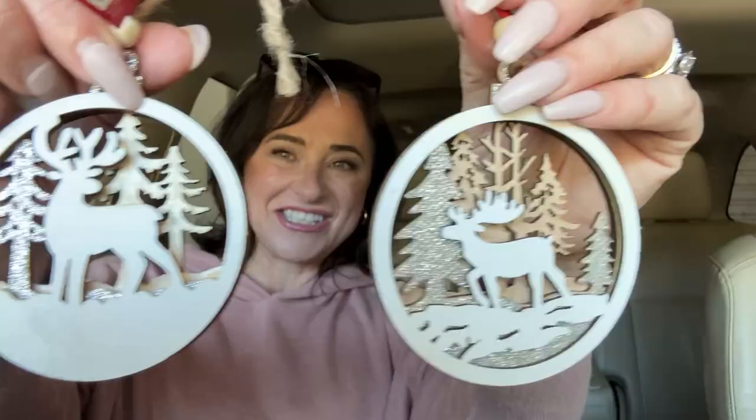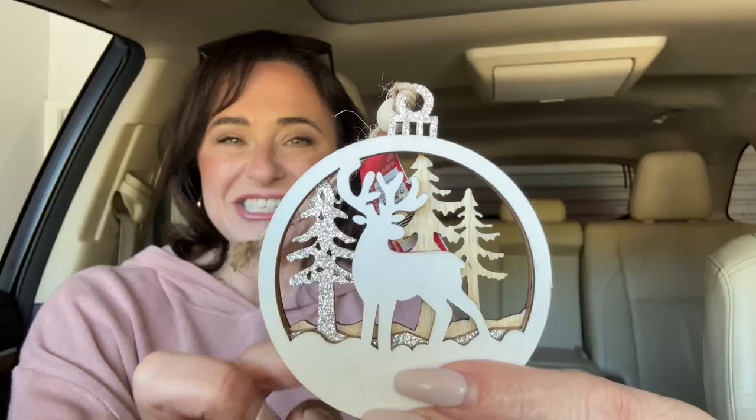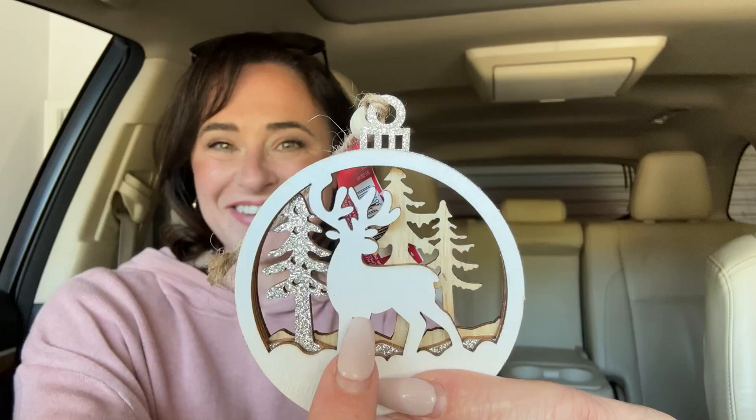These were so pretty. It's got three different layers. It's got the back layer of the natural Christmas tree, the front layer of the deer, and then a middle layer of the sparkly Christmas tree. These are absolutely adorable. I saw they had Christmas bead garlands.